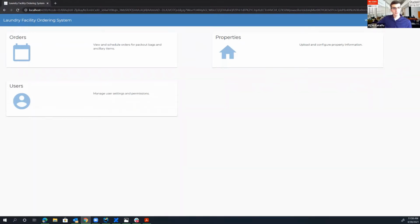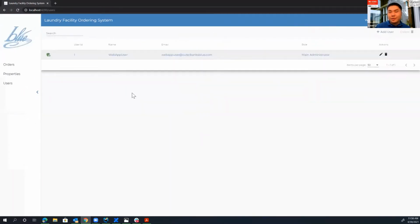Now to Leon. All right, so let's go over to the users page. This shows the users that are currently in our system. The only people who can add, edit, view, and delete users are admins. So let's add a new user.